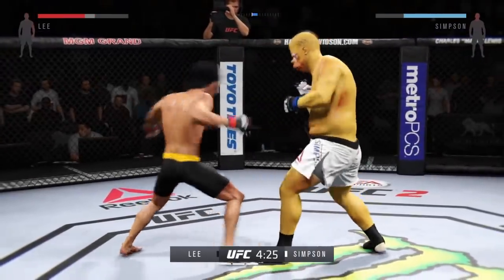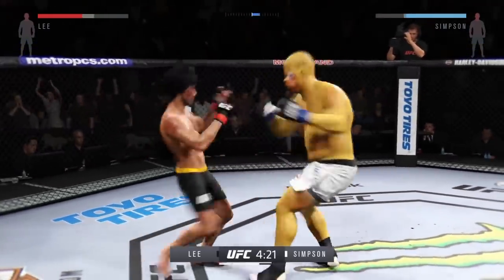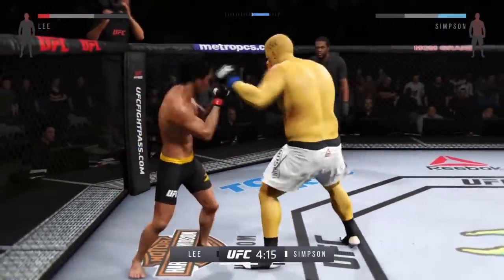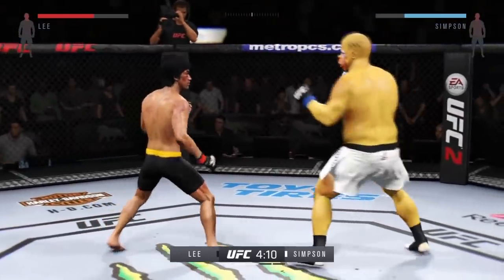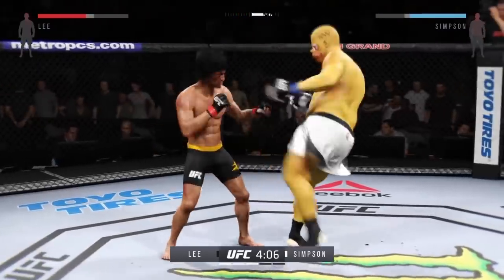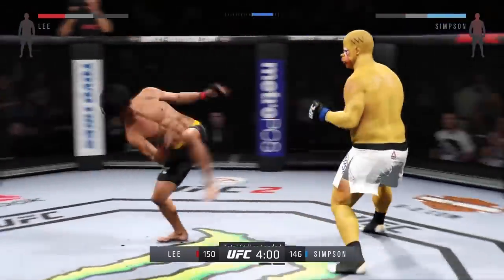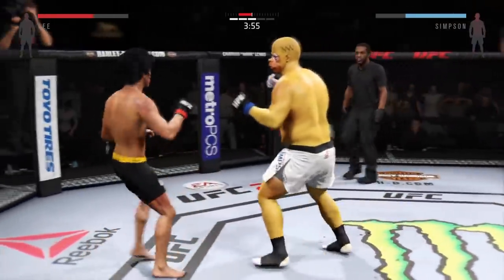Oh, double jab. Man, the damage to his thigh continues to get worse. He's gonna be walking with a limp for a while. Nice striking. Lee caught by that head kick. Big Daddy's really put on a striking clinic tonight. He's landed some really big shots in this fight, big power shots, and that's what's winning the fight for him.